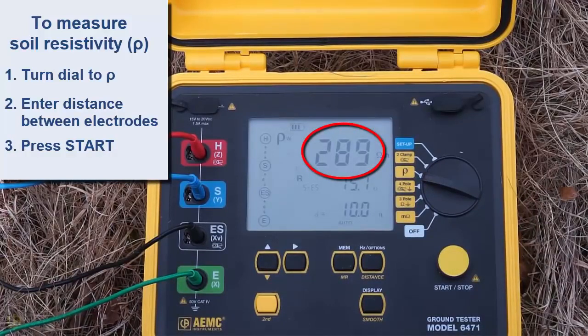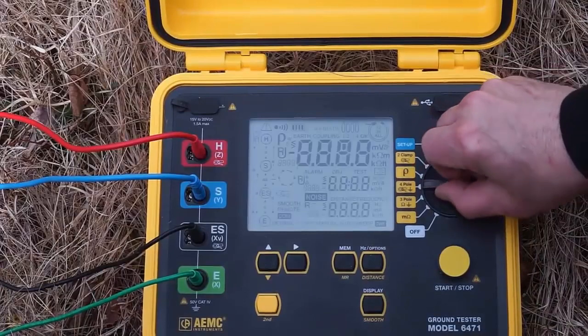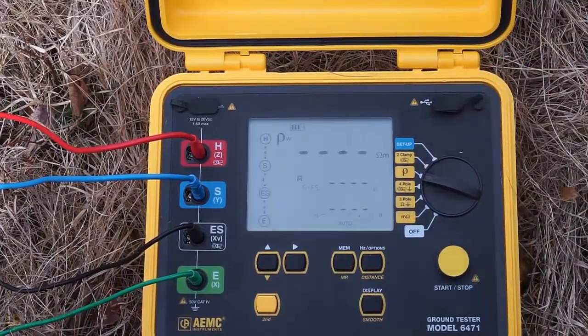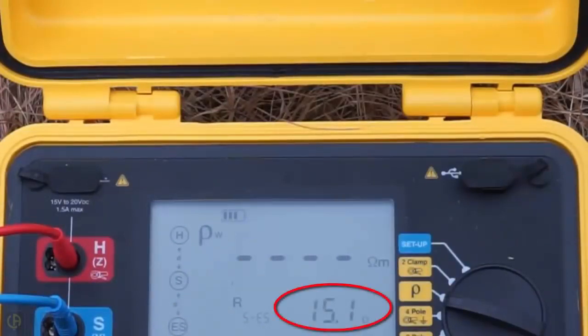If you regularly need to perform soil resistivity testing, consider purchasing an instrument such as the Model 6471 that automatically calculates this value. This will save time and eliminate potential math errors. If your instrument doesn't offer automatic soil resistivity calculation, simply take a resistance reading. For example, if you don't enter the electrode distance, the ρ setting on the Model 6471 displays soil resistance, which as you can see is 15.1 ohms.